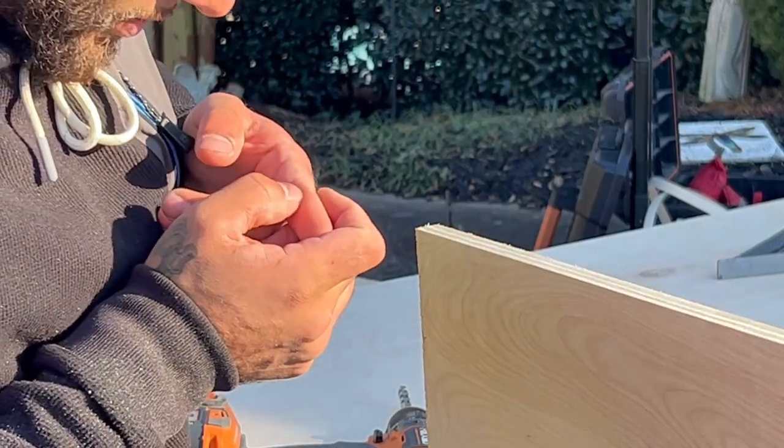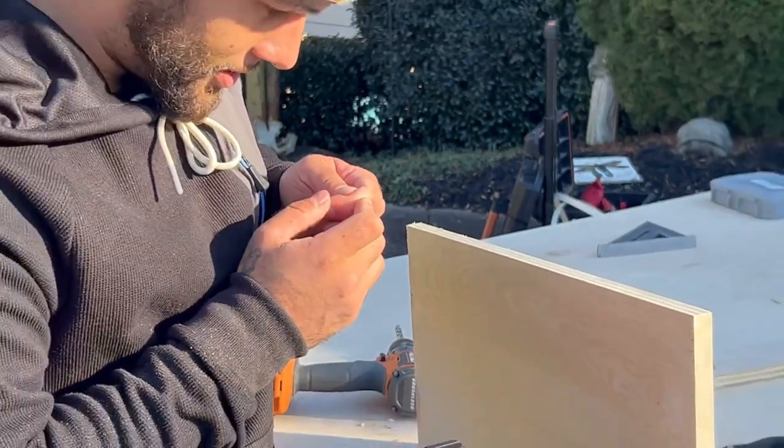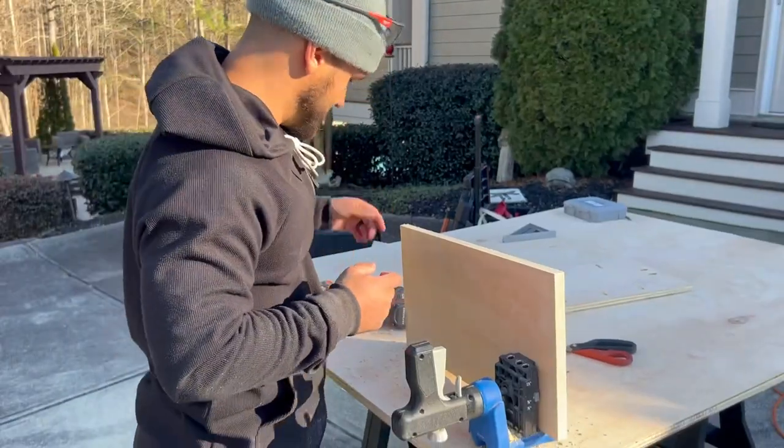I just got this piece of wood decided to come live in my body. Shake it off.